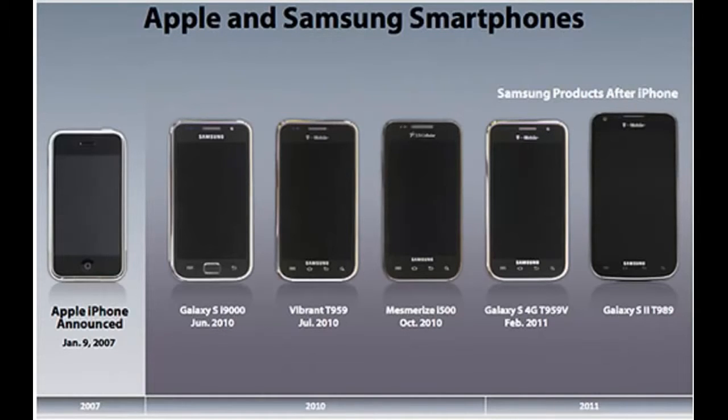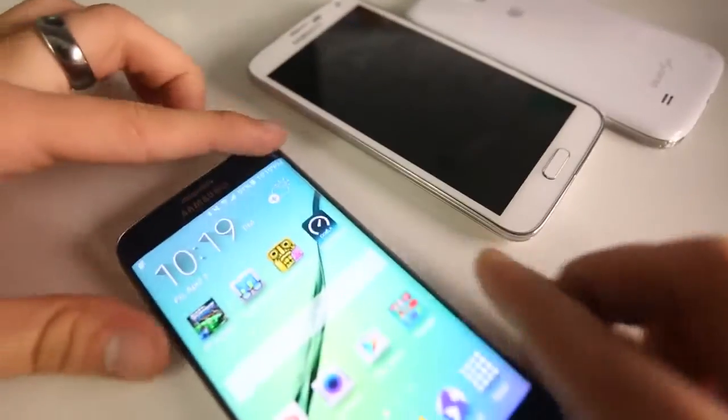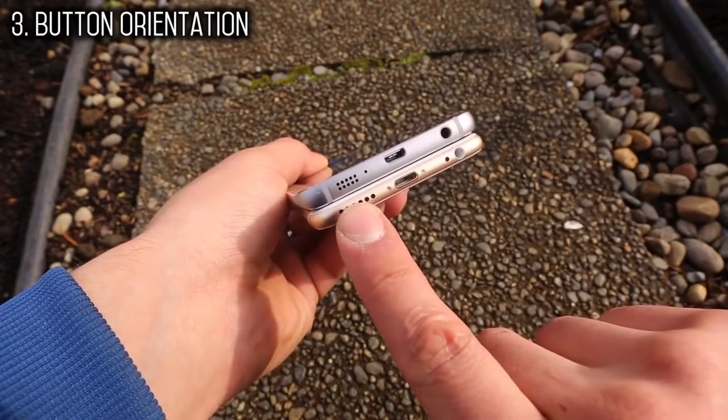Now, when did this change happen? After the iPhone came out, and it happened gradually, making it look more and more like the iPhone. Suddenly, Samsung decided to build it out of the same materials the iPhone 4 and every iPhone after that was made of. The orientation of the speaker and the volume button.